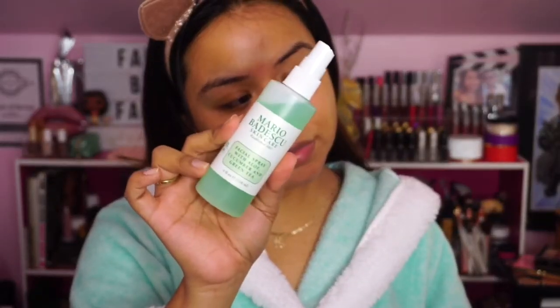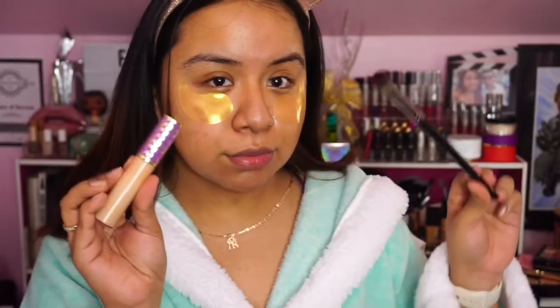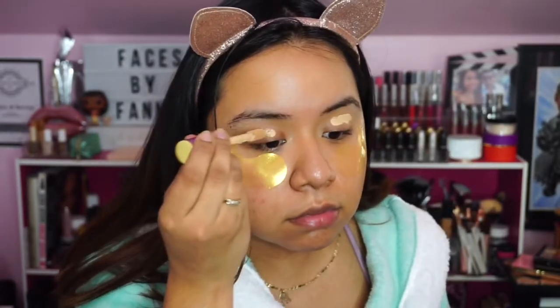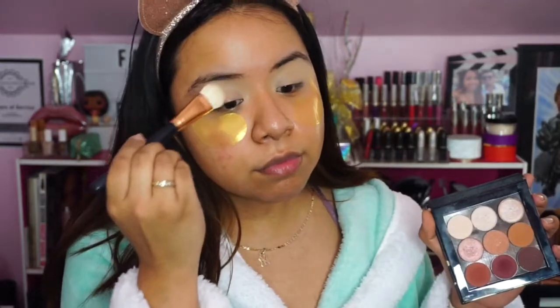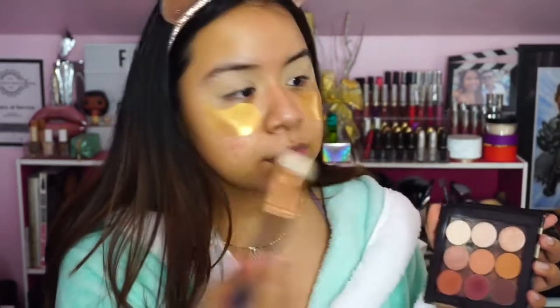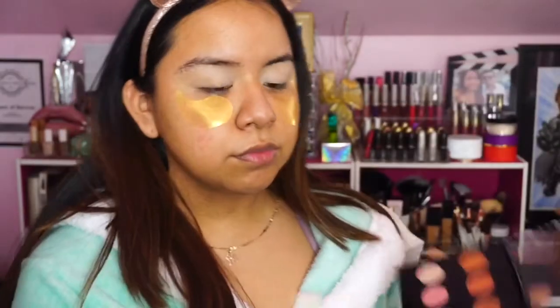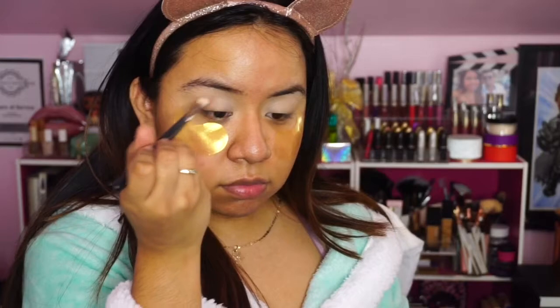I've already prepped my skin with the Badescu facial spray and the 24K gold under eye patches by Peter Thomas Roth. Then for the eyes, we're keeping it simple. We're going to use the Tarte Shape Tape Concealer in medium, and I'm going to set that in place with a cream colored shadow rather. And then for eyeshadow, I'm using the Anastasia Beverly Hills Brick shade.